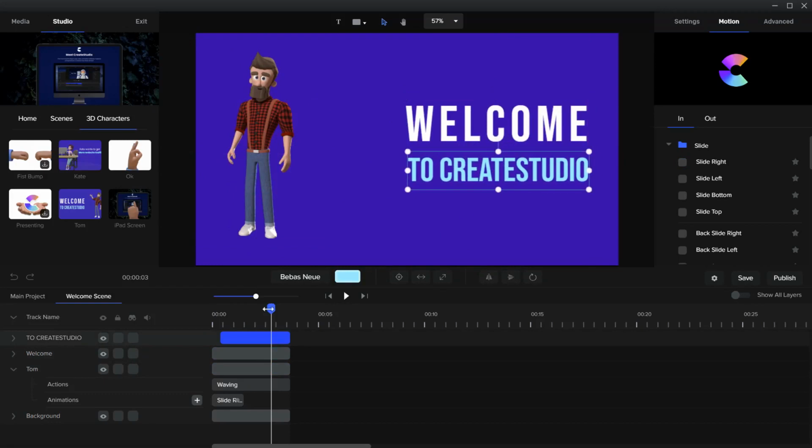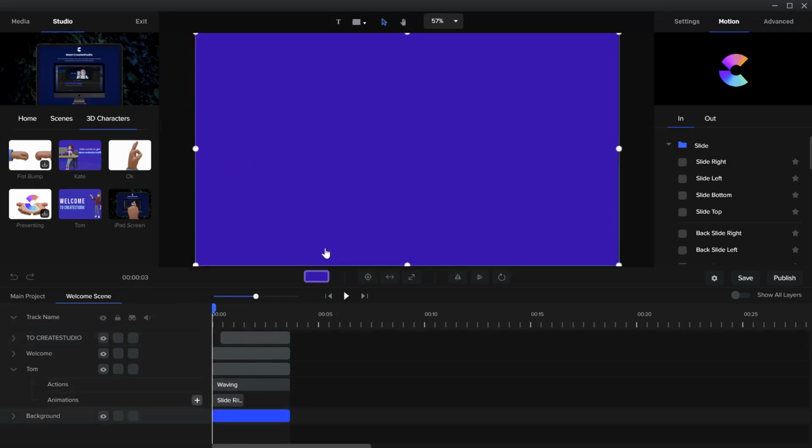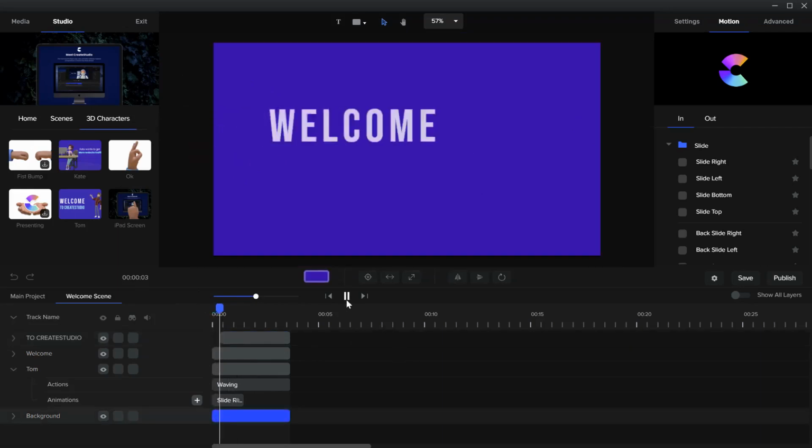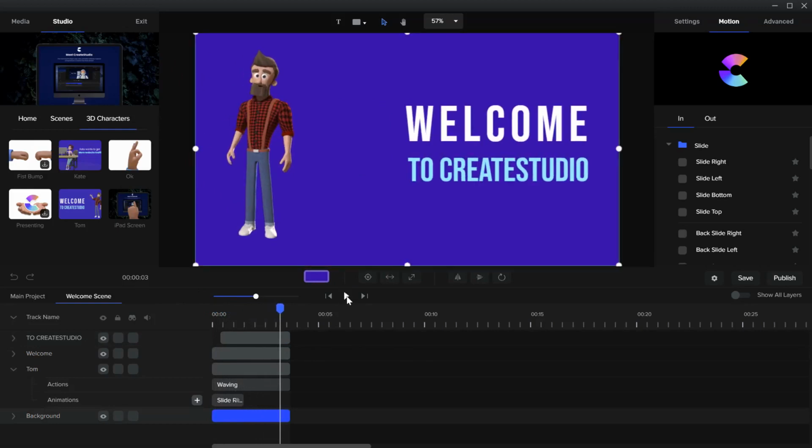The animations will stay the same, but the software will automatically speed up and reorder when they come in. So watch this. Welcome to CreateStudio. And I've got Tom here waving as well. Now you'll see here that I'm editing inside of this scene, but it's separate from my main project.